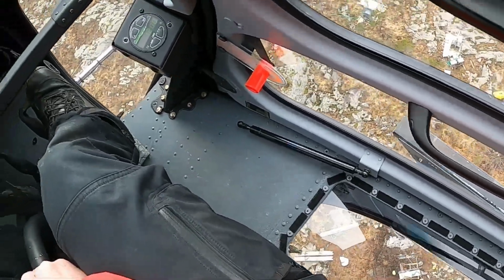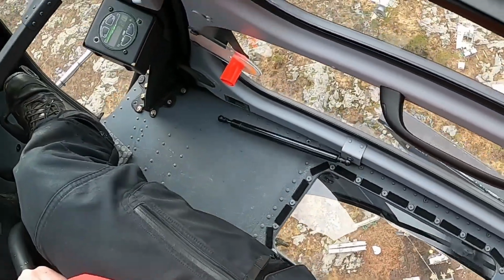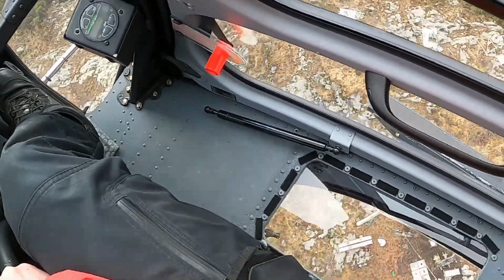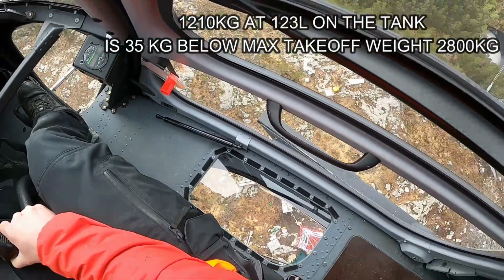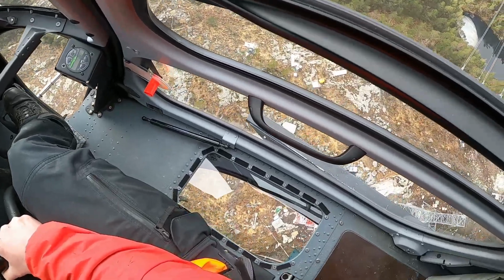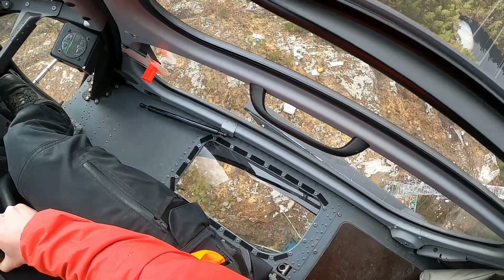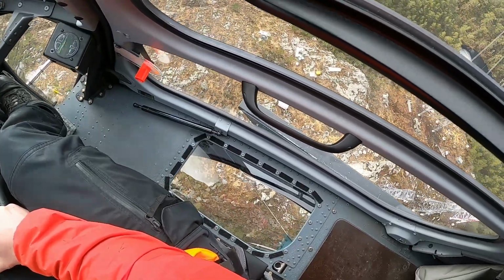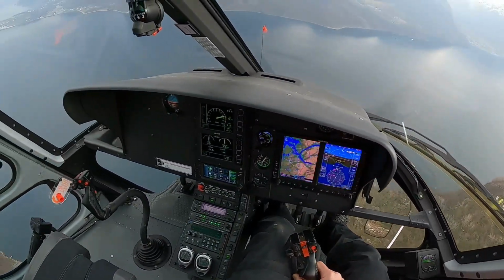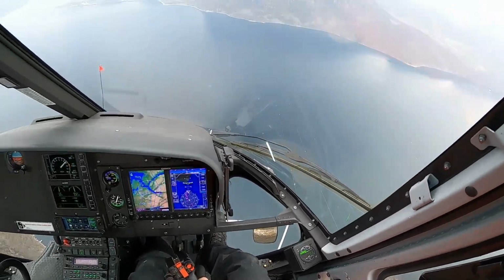Okay, so now it's all about taking your time. I'm just letting the helicopter pull slowly up and up and up, because if I forget about the power lines and the other stuff now, because my brain is all swamped up with this machine thing, I might end up making a mistake. Okay, all clear. So power 90%, 1.2 tons on the hook, fuel is 123, so this is within limits.